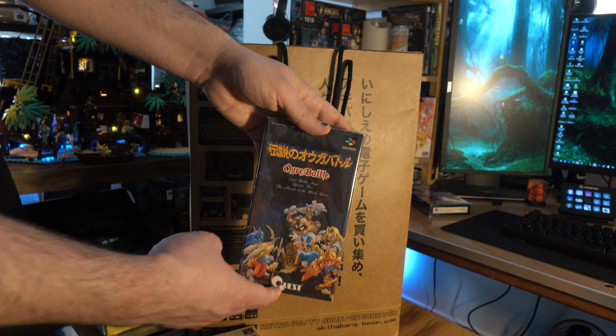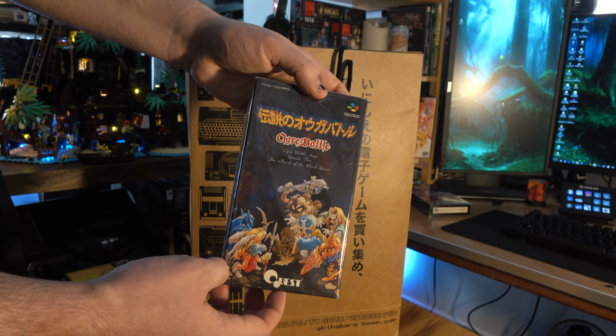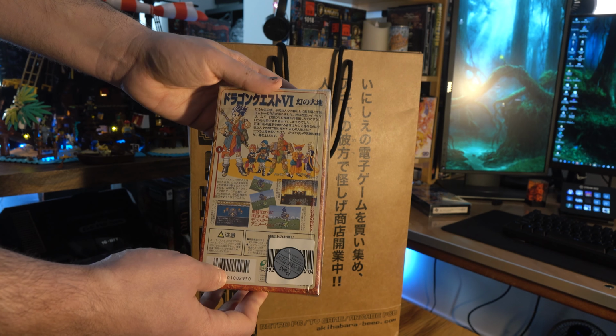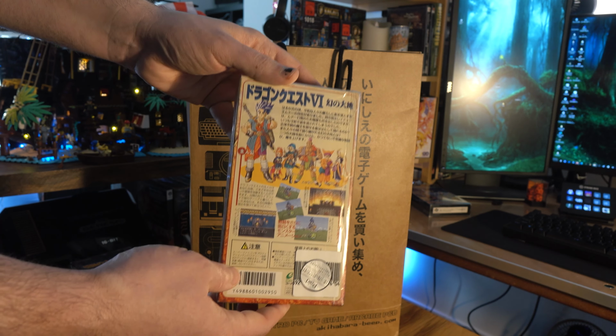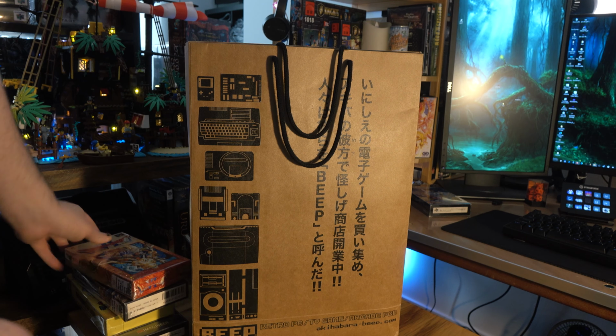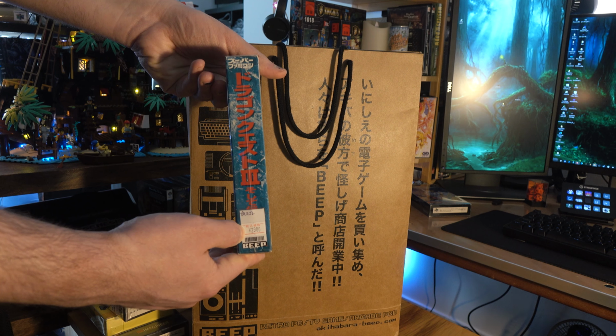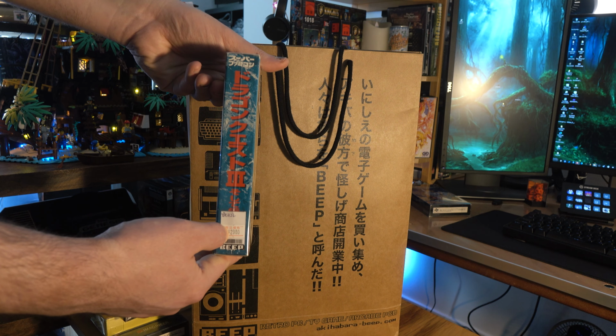It's pretty, ain't it? Can we focus closer, I wonder? And then Dragon Quest. I'll show you that. I don't really know too much about this. I was thinking about giving this because these were just really inexpensive. 3 and 4. So that one was $29.80.